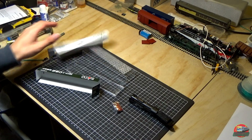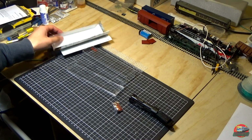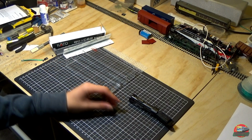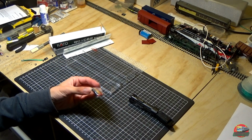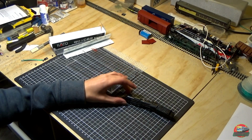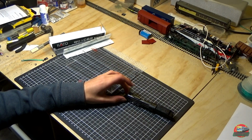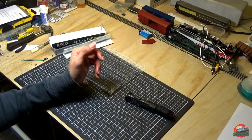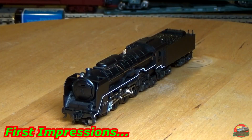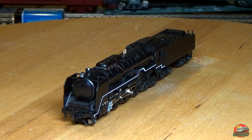There we go. Apologies about the slight explosion of the package. I will pack that all up nicely and put them away. I'll probably need these because we will need numbers, and you also need close-ups. So there we go, that's the engine right there. We'll get some nice close-ups. Again, I may change cameras depending on how this camera goes with such a small thing. But here we go. Alright, time for some first impressions of this model.